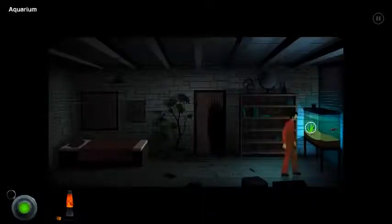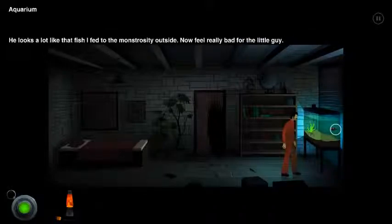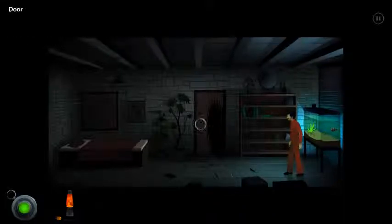Hmm. What about this aquarium? Somebody's taking good care of this fish. Lambert has to be around here. Can I get this plant? Looks like the fish I fed to the monstrosity outside. Now I feel bad for the little guy. Don't. If Lambert liked him, he wouldn't have put him outside. I'm no astronomer, but I'm pretty sure that the moon is up there. Oh, okay.